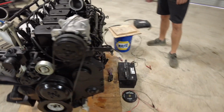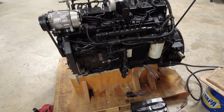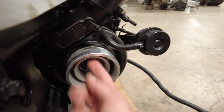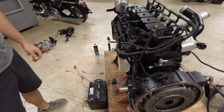We can tell that it's making oil pressure because the turbo went from having some drag on it whenever we were to spin the thing to spinning like a champion. You can feel with your hand that it's lubricated compared to what it was. And we also saw oil up top here. So we know we got oil where it matters.